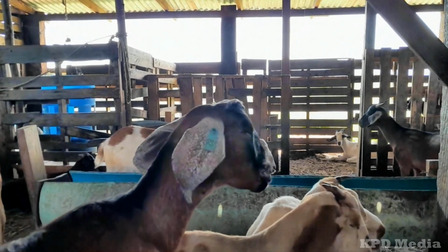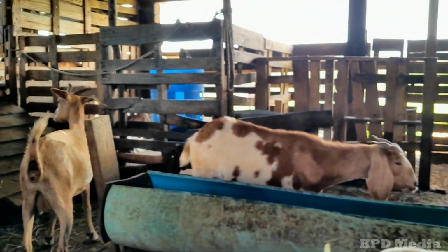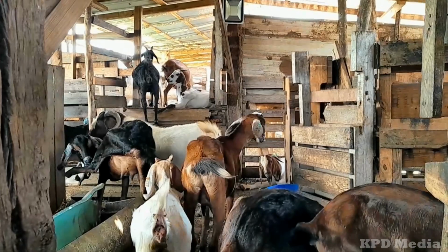So once I clean out now, the goat pen is supposed to be like this. You see the ground? The ground has to be like this, so the feces drop down, the water drops down.